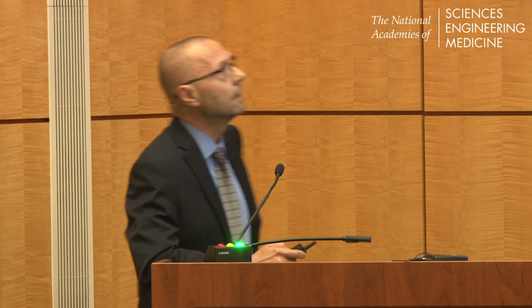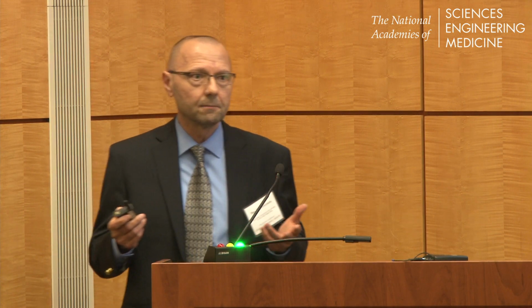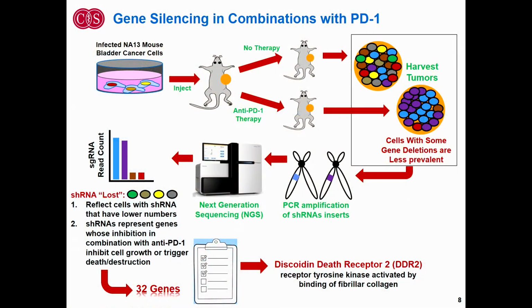Okay, so then you do this injection in the mice, and then you take the mice and randomize them to treatment. And we've done multiple checkpoint inhibitors, but I'm going to show you, since the topic is PD-1, PD-L1, what happened with PD-1. And so we treated mice with PD-1, and then let the tumors go and removed the tumors at various time points. And then this is a cartoon again.